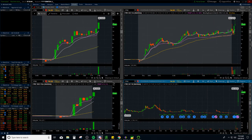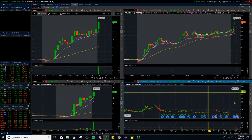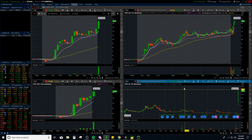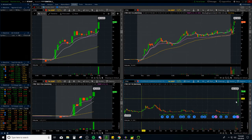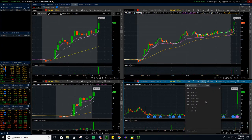But yeah, guys, one thing I don't like about CTRV is if you look at the daily chart or the weekly chart, there's really no chart history to go off of with this reverse split. There's no resistance areas above, at least on Thinkorswim there's not. So it makes it a little bit difficult. You kind of have to just treat it like a fresh chart basically.